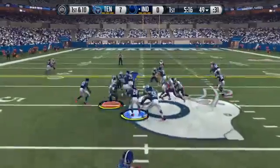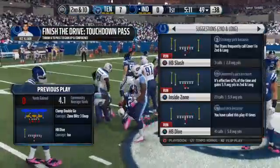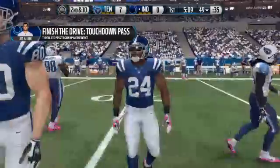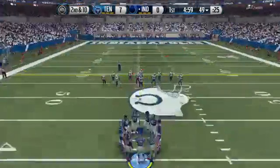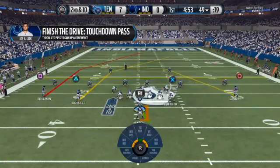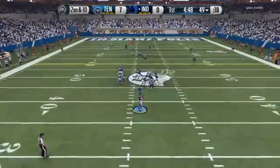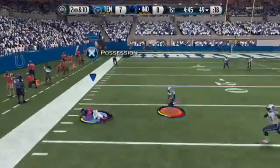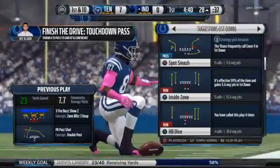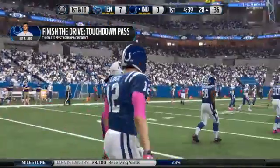Lined up as the single back. Lynch looking for a lane. It's Luck out of the pistol. 2nd down and 10. Unbelievable grab. Well, the quarterback has such great confidence in the receiver, and why not? He's talented, and every time the football's thrown his way, he finds a way to make a catch.